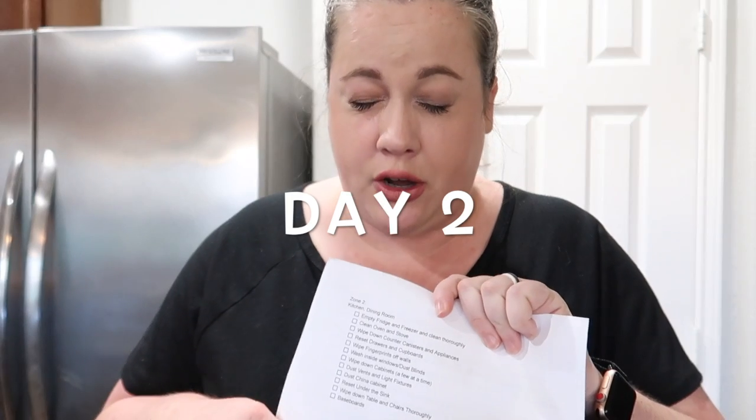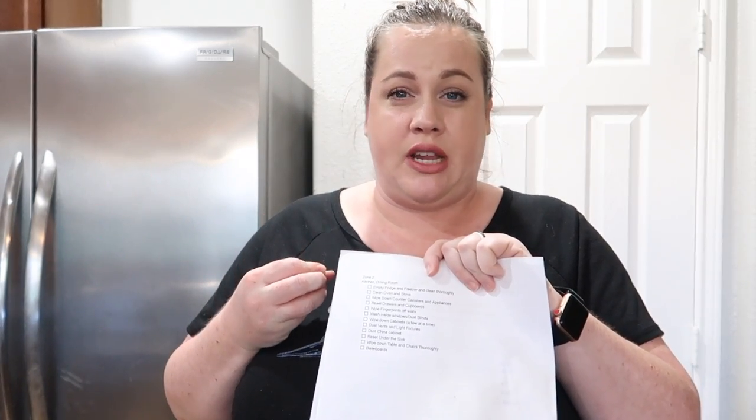Try really hard to ignore the stuff that is just part of daily routine, like doing dishes and that sort of stuff. We will have to declutter a little bit in order to thoroughly clean the counters and the backsplash and all that.